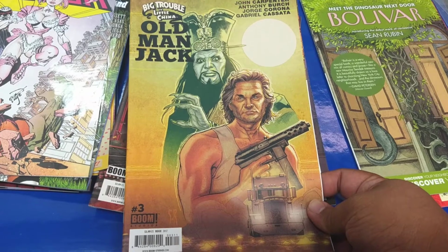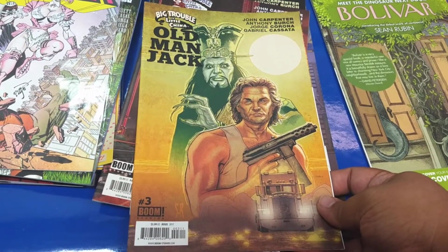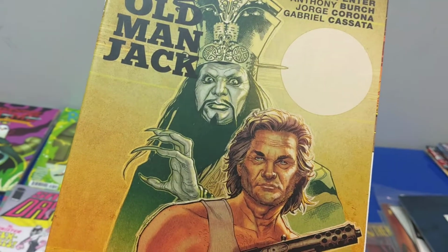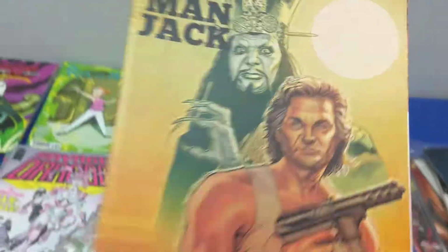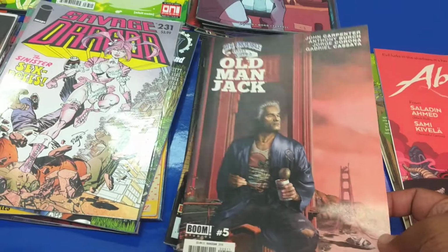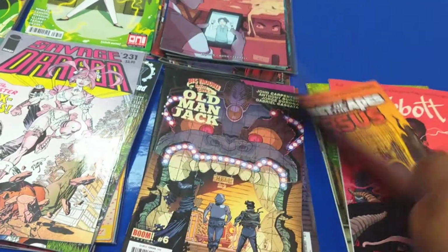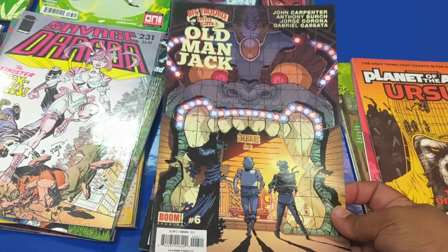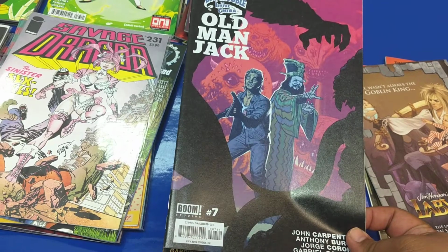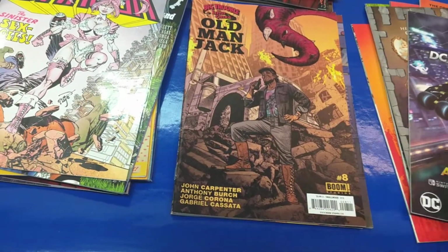Issue 3. You got, what's that guy's name again? Lopan. Yeah, apparently in this one Lopan kind of buddies up with Jack Burton. Old Man Jack issue number 5, number 6 here. Number 7. See, look, they're fighting side by side against another evil. I gotta crack into this series.